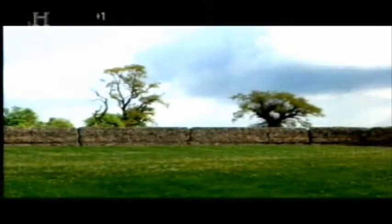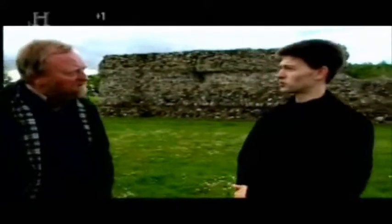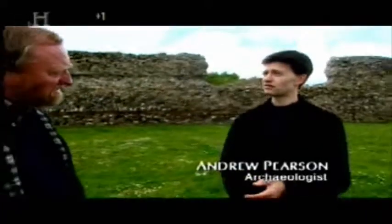the 16th century by the famous antiquarian William Camden. What the term Saxon refers to is unclear. What Camden said pretty much went as archaeological fact for many sort of centuries to come, really.